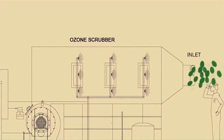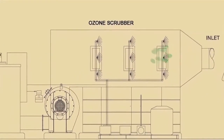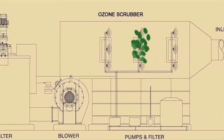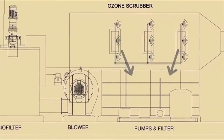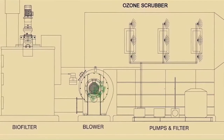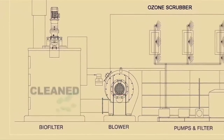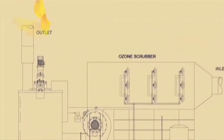In this diagram, you can see the odors and VOCs coming in through the inlet, passing through the ozone scrubber, where the ring formation hydrocarbons are cracked and pushed out through the pumps and the filters. The blower then takes the airflow into the biofilter, where it's pushed through the biofilter media and cleaned, and then out of the outlet comes clean air.